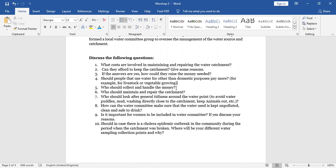That's good. So we have the sixth question: who should maintain and repair the catchment? It's very easy. To maintain the catchment, you might have community people who are experienced in building or pipe work, plumbers around. They can be involved. We talked about those people in the first question who can continue to maintain. But the main thing is that these people sometimes need payments. So it will be a local person put in charge.